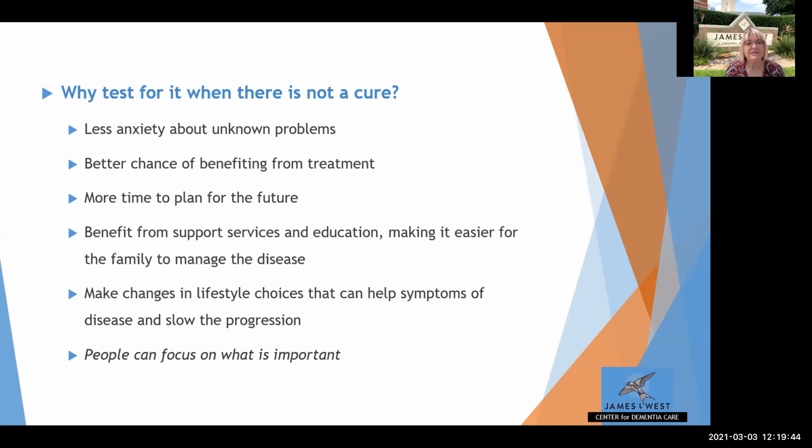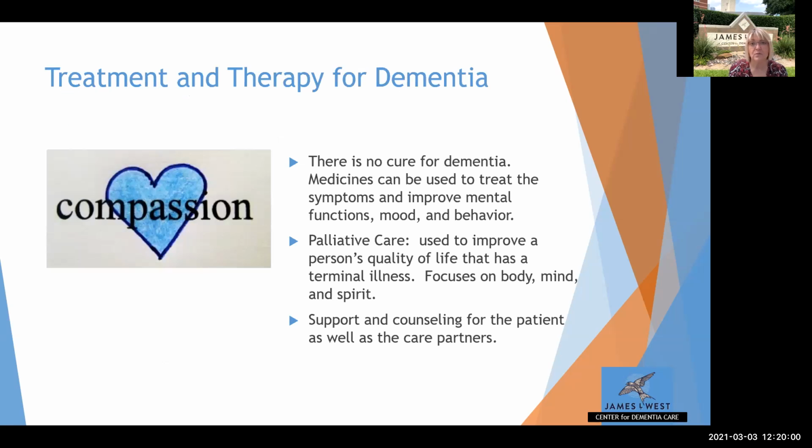Making changes in lifestyle choices can help symptoms of the disease and slow the progression, because there's things that we can do. We can make those diet changes. We can make sure we're getting exercise to pump oxygenated blood up to the brain. Why wouldn't we do that every day? And then we start to focus on what's important.